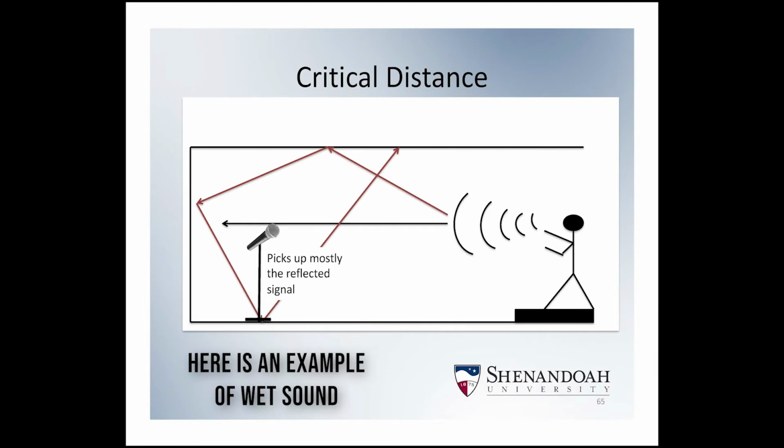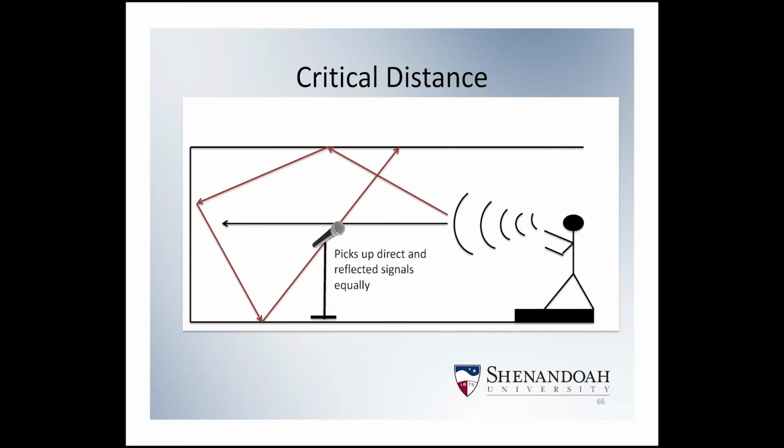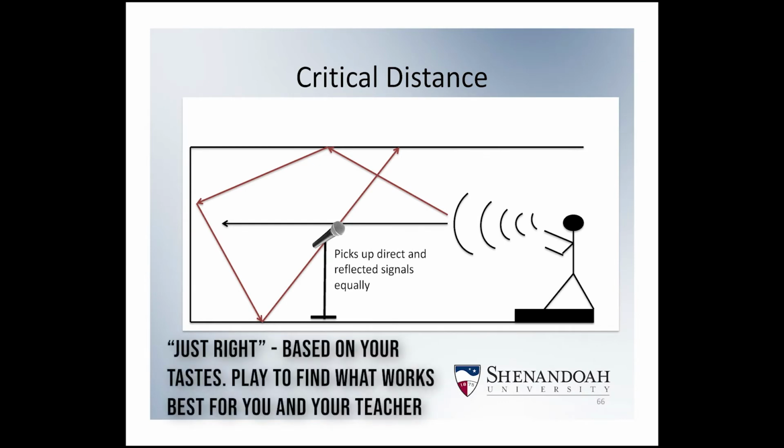So really, if you've ever seen Goldilocks and the Three Bears or read it, you know what's coming next. The just right position is where the dry meets the wet sound, where it picks up the direct and reflected signals equally. That is where you would want to place your mic.